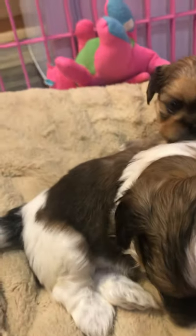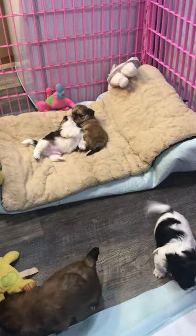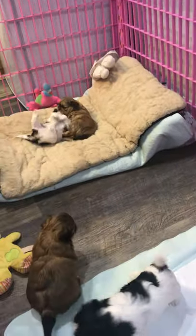I can guarantee that everyone who gets one from this litter is going to really enjoy their puppies. Not that all puppies are enjoyable, but this is just an extra special litter.